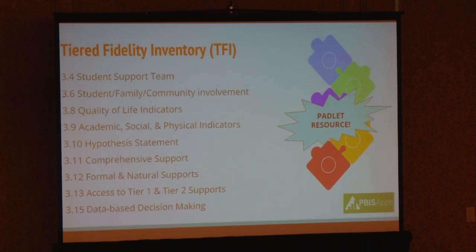Our brief tier three plan is rooted in and guided by the Tiered Fidelity Inventory, or most famously the TFI. Part of becoming recognized by the state and our PA-PBS network is a process to examine fidelity and sustainability of your programming. Typically, many facilitators like myself will be doing that. You might have had individuals come look at your programming and possibly complete the TFI.